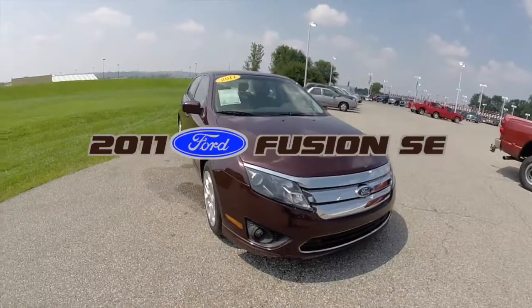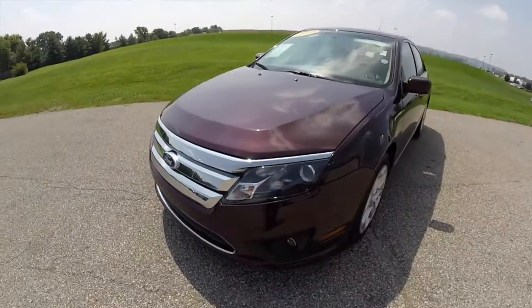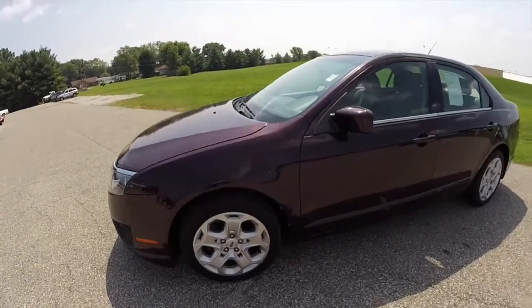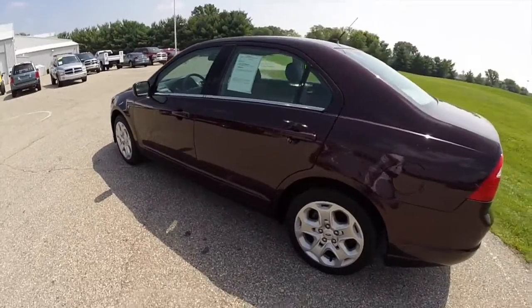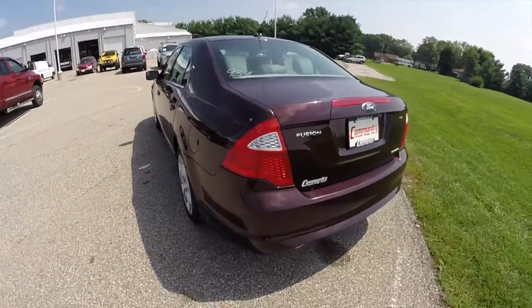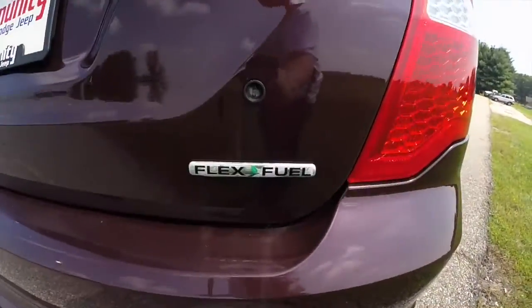Hello everyone. Today we're going to take a quick walk around look at this 2011 Ford Fusion SE. This Fusion is painted in Bordeaux Reserve. It has the medium light stone cloth interior. This vehicle is powered by a 3-liter 24-valve Duratec V6 engine. It has a 6-speed automatic transmission. It is a flex fuel vehicle.